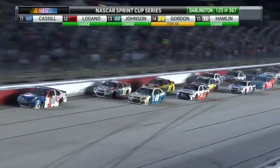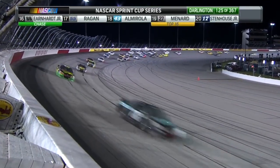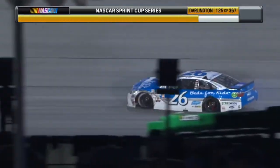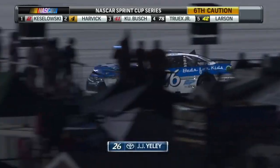A lot of movement back in the field. This is just like the cautions we had earlier in the night. The field is split. We had 9 or 10 cars decide to stay out. From about 10th on back, they come to get tires. We've had another crash. Already, the 26 to 33, Bliss again involved in an incident. J.J. Yeley this time also caught up.